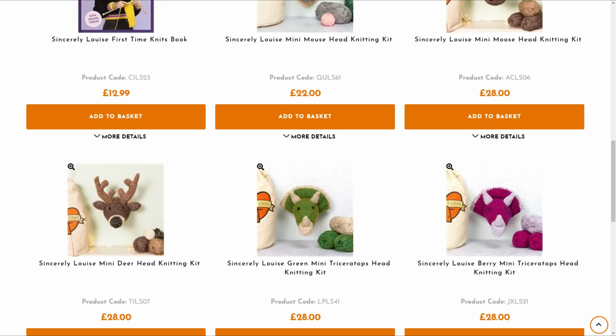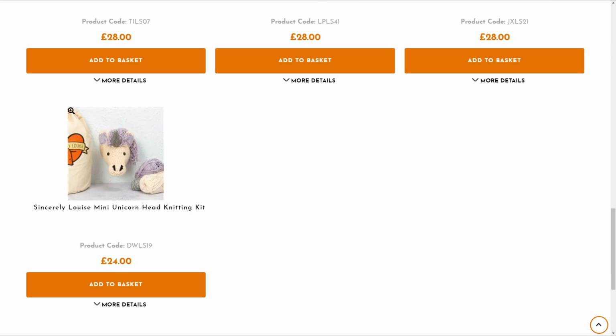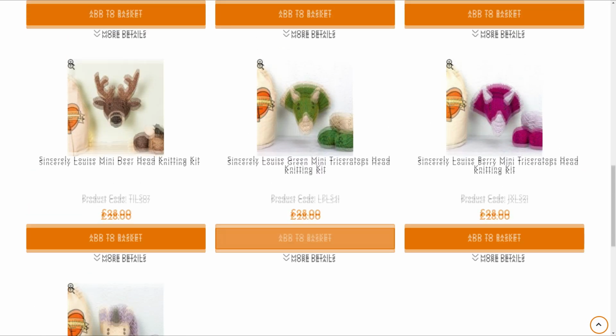That's everything there, which includes all these fabulous little kits for mini animal heads and this amazing book, which has got far more even than that in it. So we've got all of that on there.